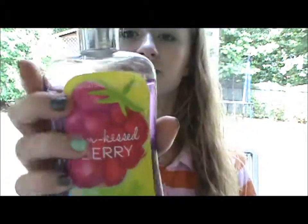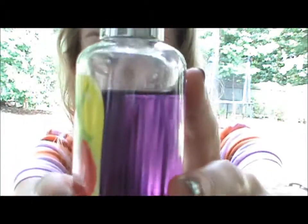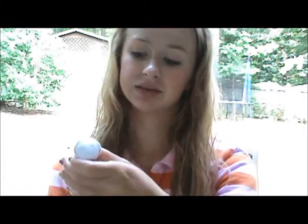And then I also have a Bath & Body Works Sun-Kissed Berry Shower Gel. I've been using this all month, and look how much I've used. Not a lot, just a tiny bit. So this is going to last me quite a while. I got both of them when they were having their semi-annual sale, so they were each like $3, so that's really good. And then I have two more favorites.